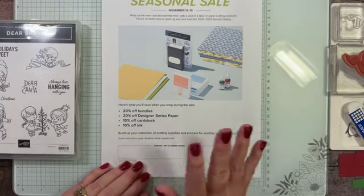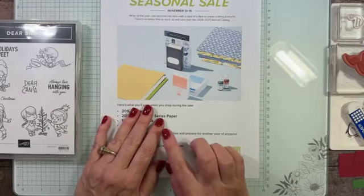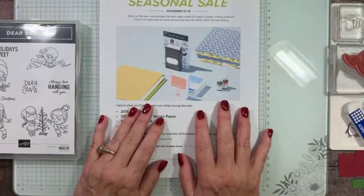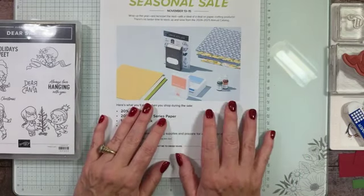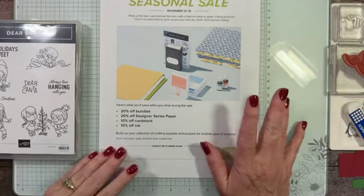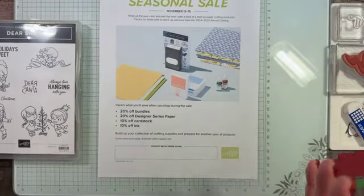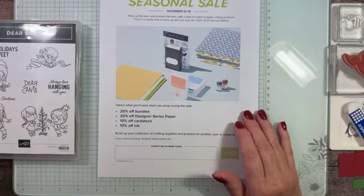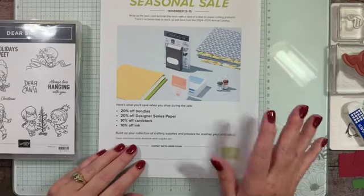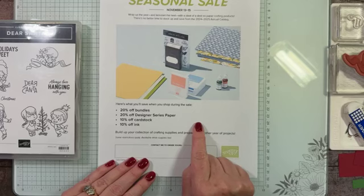Now again, as I remind you, with this sale starting at 11:01 p.m. Pacific time, it also ends an hour earlier at 10:59 p.m. Pacific time on the 15th. Okay, so keep that in mind. That's how it works. So if you try to go to the sale on November 15th at 11:01 p.m. here in the Pacific Northwest, that sale will already be over. So don't wait until the last minute. And all of these supplies that are on sale are while supplies last.